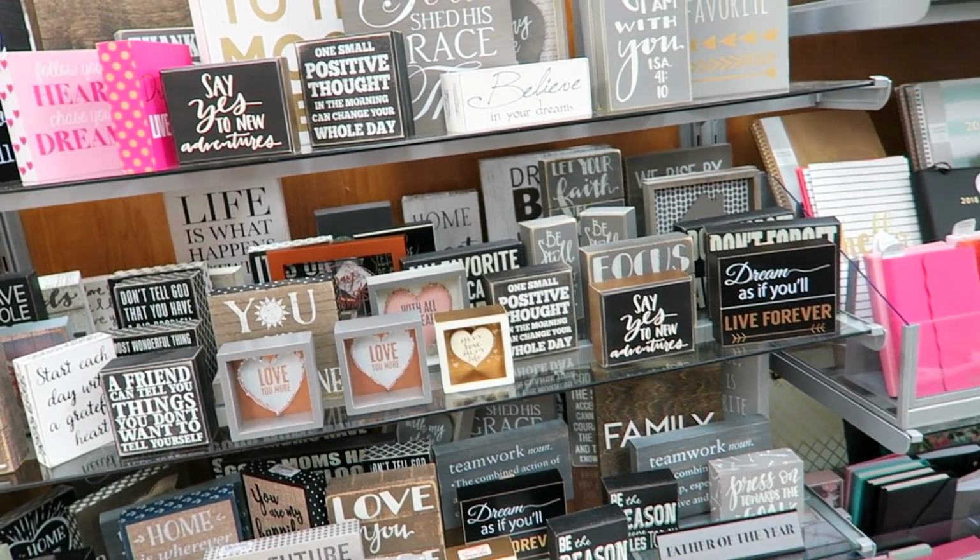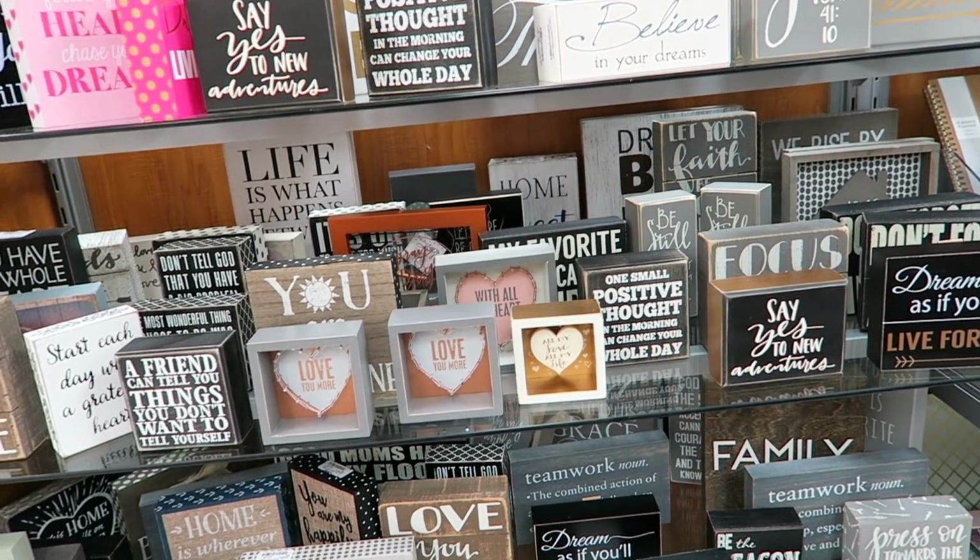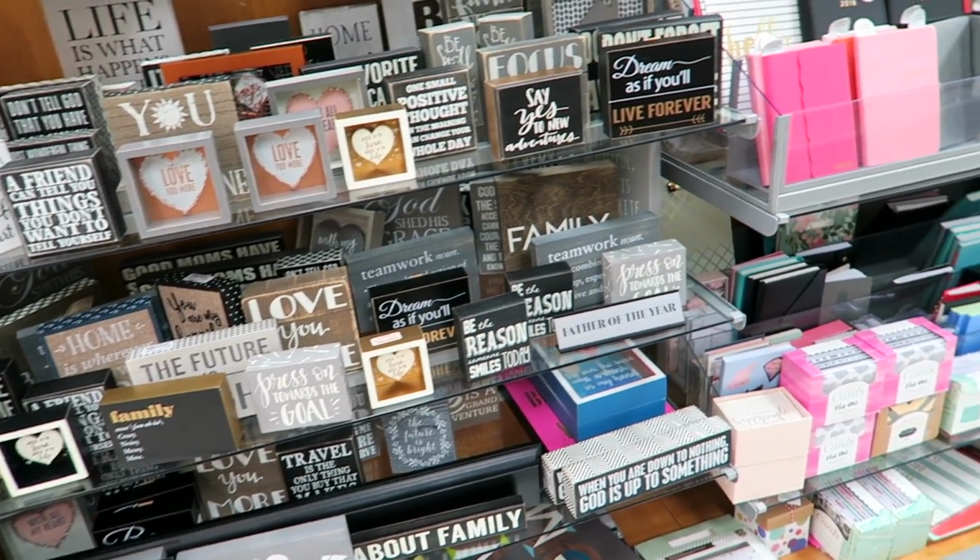I also always love looking at these little signs that they have at TJ Maxx and HomeGoods. I always end up wanting to buy all of them.